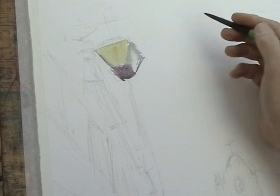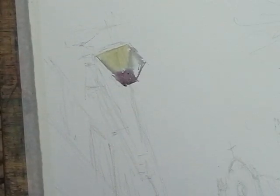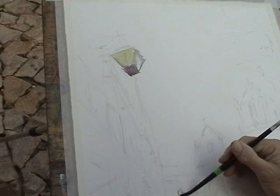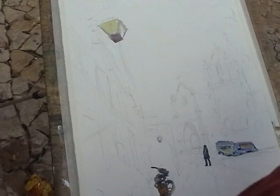The reflections, soft wet into wet reflections into the glasswork a little bit there. Let those dry before I go into more detail there. I'll come back up to this little lamp over here, he's quite light as well. Just tint that down a bit.